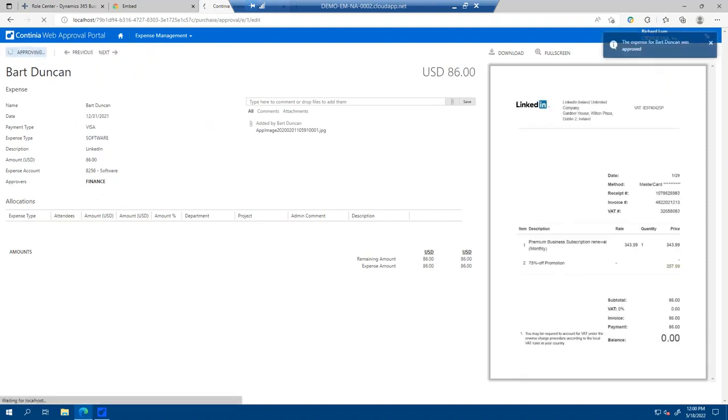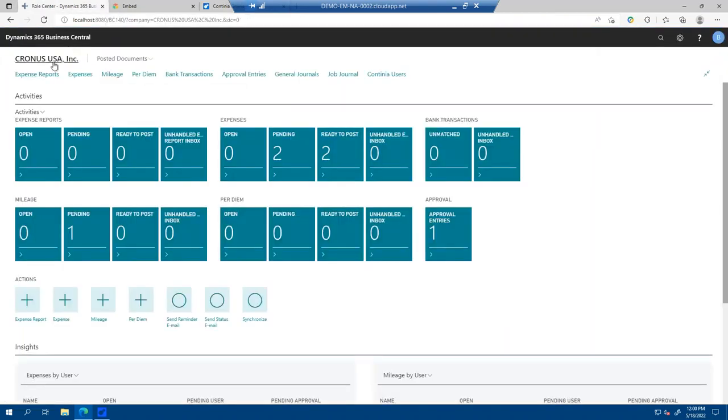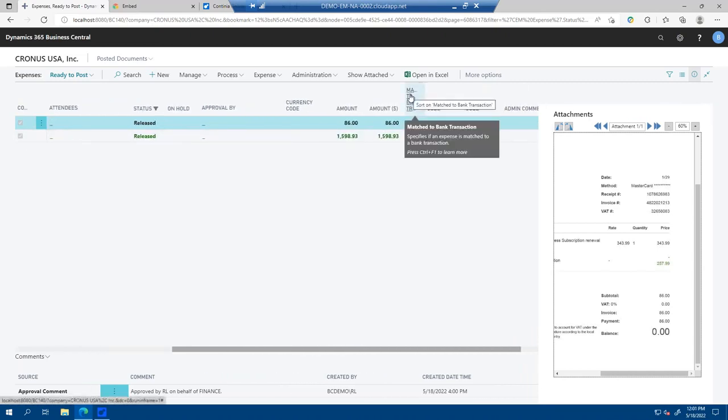So we'll see the results of that inside of BC. When we go here now and we update the screen, we see 2 expenses ready to post. I'll leave the mileage for what it is. You get the concept. Now we have expenses that are released. We see it's been approved by Richard Lom on behalf of finance. We see also that it's matched to a bank transaction. These were corporate credit card transactions that we imported directly from Visa as the bank posted them.